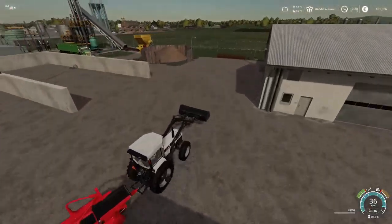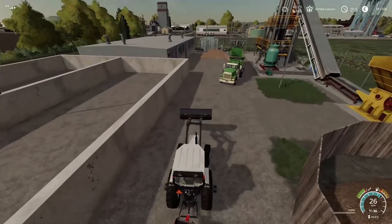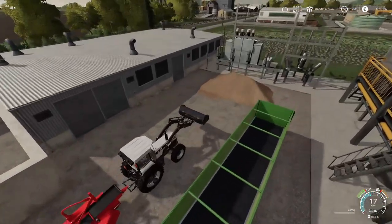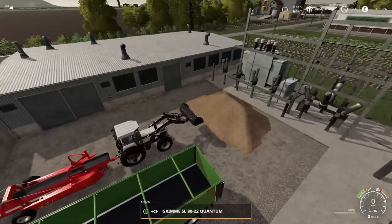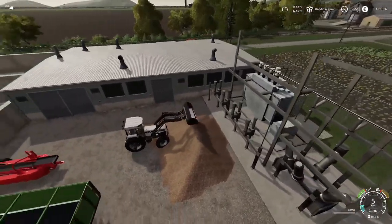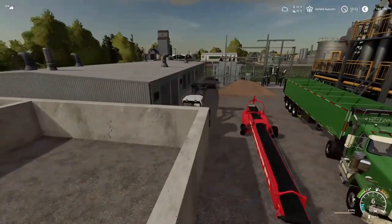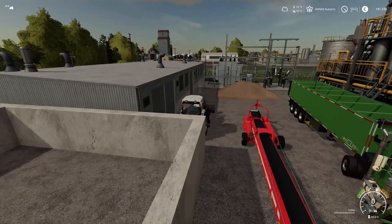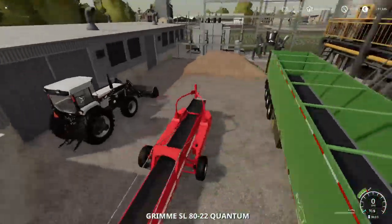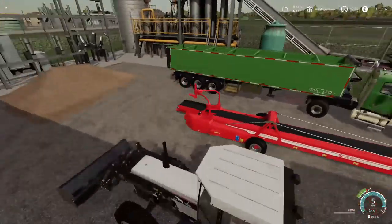So we just head down here. I was doing bucket load after bucket load, and we've still got all this left. So I think what we'll do, we'll get this dropped off there. Okay, reverse this out of the way. Okay, perfect. So get this into position. Reverse this up here.